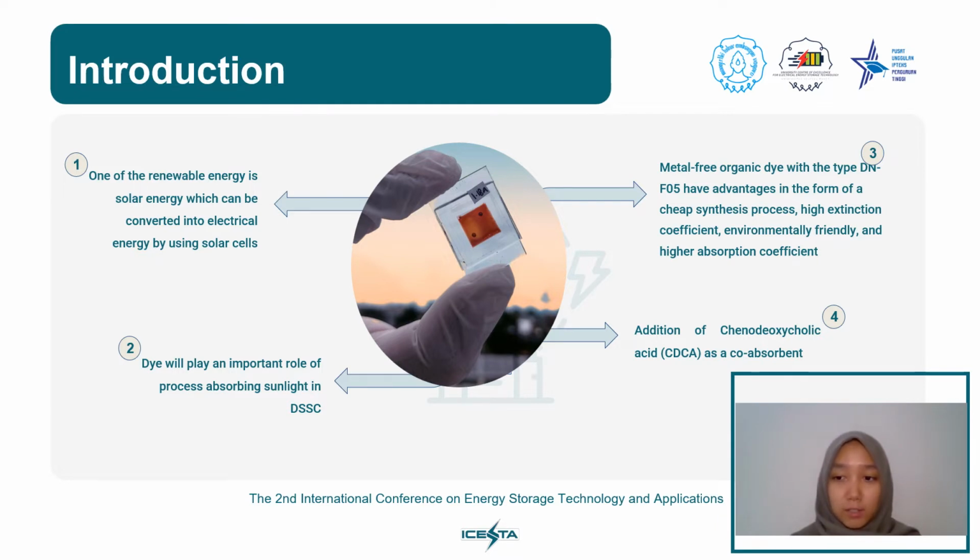In this study, the manufacture of DSSC focused on using red dye DN-F05, which is a type of metal complex sensitizer, which has the advantages of a cheap synthetic process, being environmentally friendly, and a higher absorption coefficient, resulting in higher performance. In addition, we also focus on the effect of adding chenodeoxycholic acid as an additive into the dye. CDCA is a co-adsorption material that can increase the hydroxyl group and carboxyl group, which is effective in binding dye and increasing electron injection in TiO2, so it can improve the performance of DSSC.